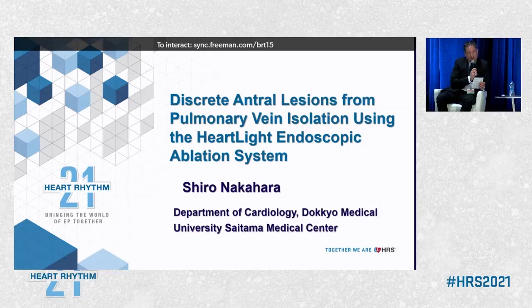Our first talk will be by Dr. Shiro Nakahara, entitled Discrete Antral Lesions from Pulmonary Vein Isolation Using the HearLight Endoscopic Ablation System. He comes to us from the Department of Cardiology in Dokyo Medical University, Saitama Medical Center. Please go ahead.